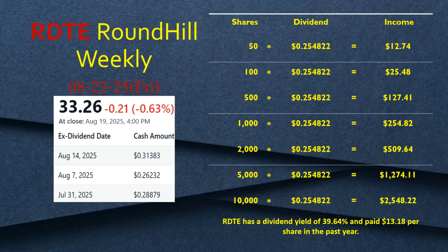Next, we have RDTE, RoundHill. Closed yesterday at 33.26. Previously paid out 31 cents and currently paying out 26 cents. All right, so if you have 50 shares, that would be $12.74. 1,000 shares will get you $254.82.